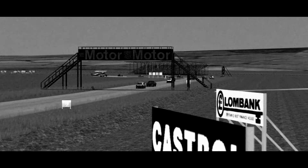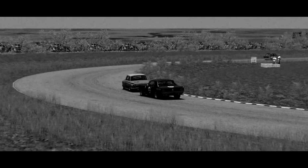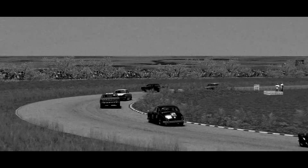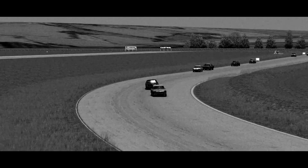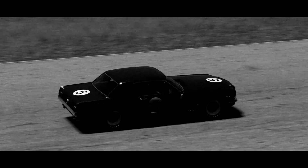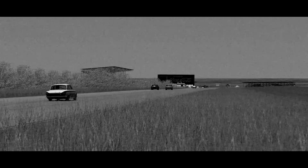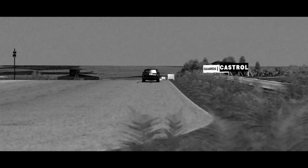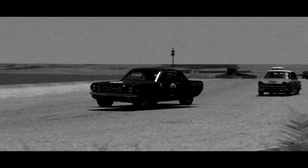Now Jackie Oliver is not one to give up, so he's going to be biding his time until the back straight where he can really put that Mustang's power to good use and sail past the smaller powered Cortina. Wow, just look at that thing go. He's past John Whitmore even before the braking zone for the hairpin at the end of the straight. So much power over the smaller engine Cortina.